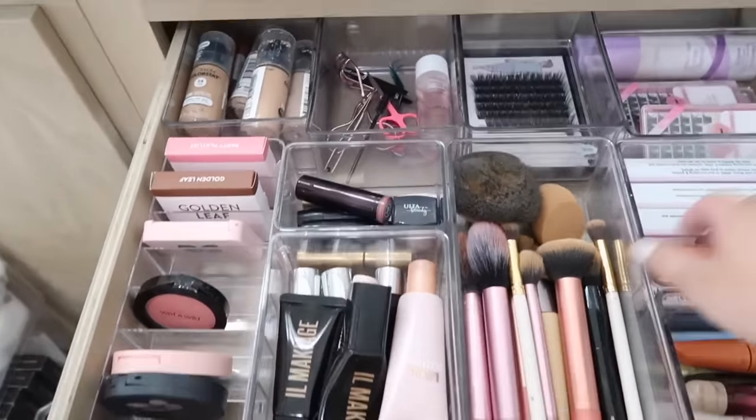I feel like it just keeps everything where it's supposed to. It keeps things from sliding around. You're not mixing things. It just makes them so aesthetic looking, and it keeps you happy and calm. I don't know why organization makes me calm and happy, but it does. And I think it does for anybody.